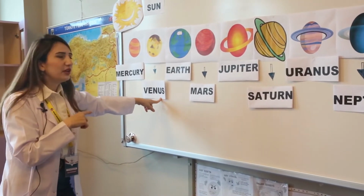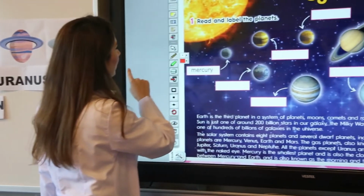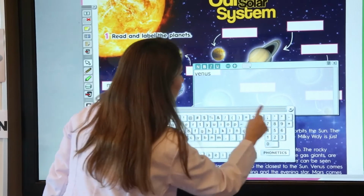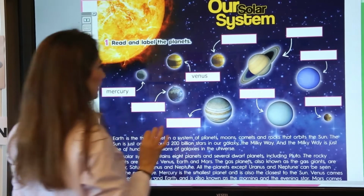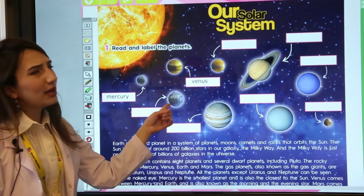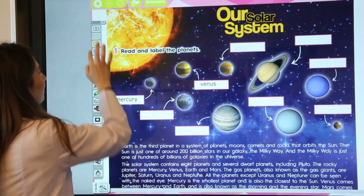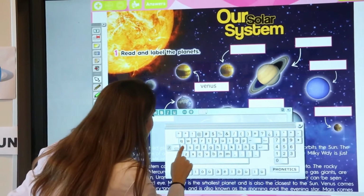Venus, it's the second planet. And let me write Venus here. Yes, it's perfect right now. And which planet is this? What's its name? I think you know it, and we are living on it. And it's the third planet. So, what's this? That's exactly correct. It is Earth.